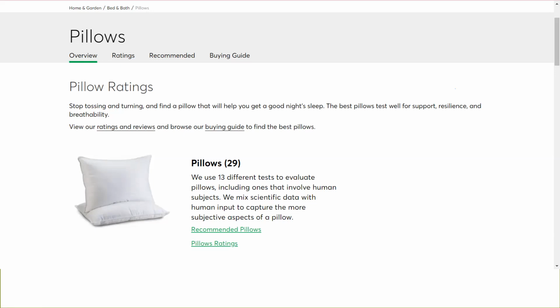The overview does vary for each product. Sometimes the overview is a really simple thing, like with pillows. Sometimes it's more in depth, but it just gives you an idea of all the information that you can find.